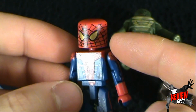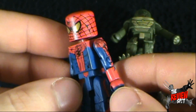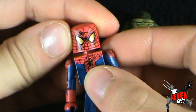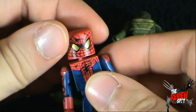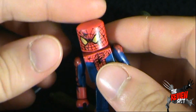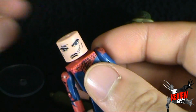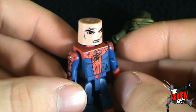The one thing I don't like about the Spider-Man here is probably one of the good aspects of the figure, and that's the fact that his helmet, well, I just pretty much gave it away. His head is quite a bit larger and a little more dome-like than what you would expect with a Minimate. The only reason for that is because he actually has a removable mask. Just take the mask off here, and underneath you have a battered Peter Parker.